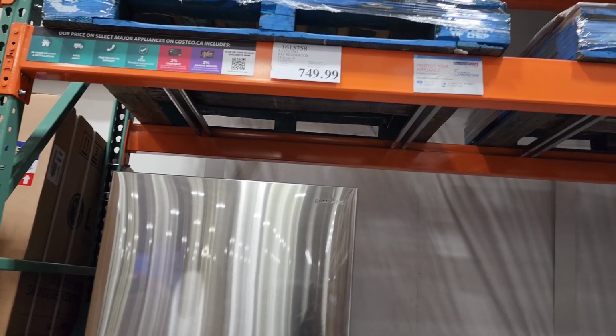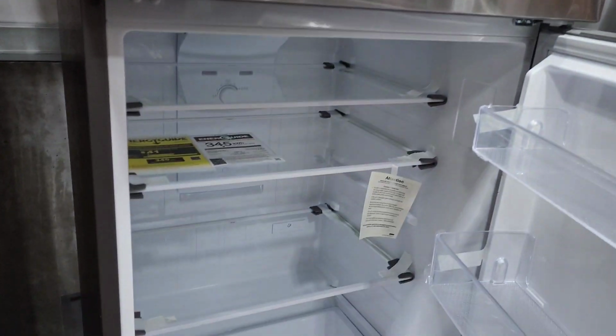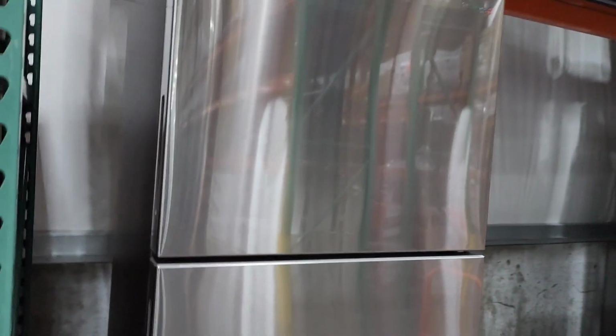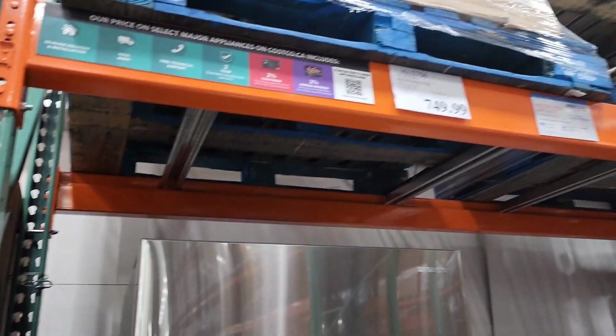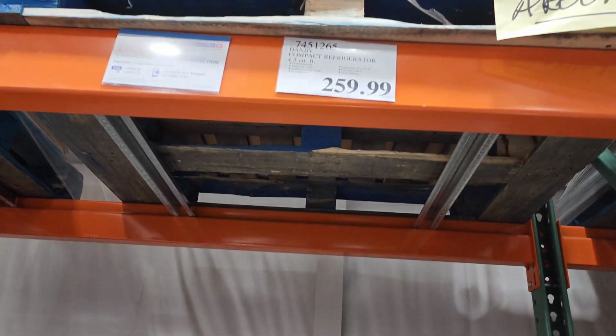So for fridges, this is a Samsung refrigerator, 15.6 cu ft, that is like $749. Let me show you guys what the inside looks like. Usually this comes with a lot of apartments, but if you have your house and want to buy a refrigerator, that is $749. And then this small one, 4.5 cu ft, is a very small one, and this is about $259.